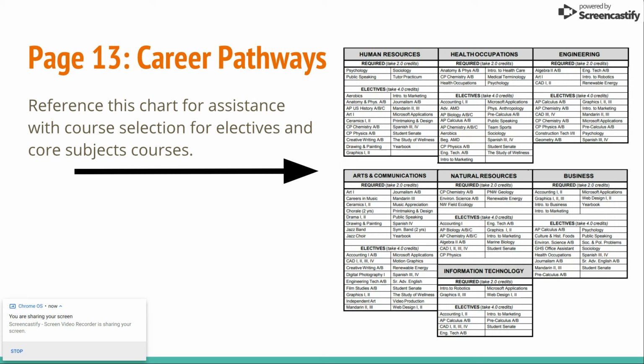Now we're going to talk about career pathways. This is the opportunity for you to identify a career path of interest for you and working towards future goals. Some of the career pathways we have are human resources, health occupations, engineering, arts and communication, natural resources, business, and information technology. It's important that you note that you need to take 2 credits in the required category and 4 credits in the elective category of each of the career pathways for a total of 6 full credits in your selected career pathway.